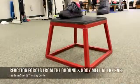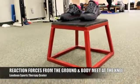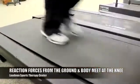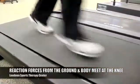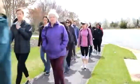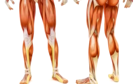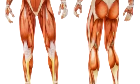It is where the ground reaction forces coming up and your body weight coming down meet right there in the knee joint at those two bones. And so most commonly, if somebody's going to experience signs and symptoms or problems with arthritis, it will generally start at the knee. Not to say that it can't happen at the hip and ankle and other places in your body, but most commonly it starts in the knee joint.